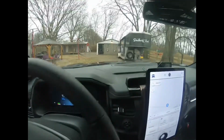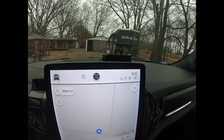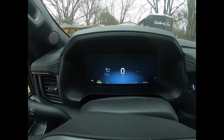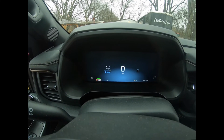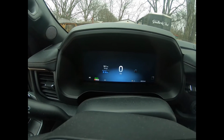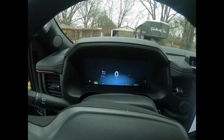Leaving from Nashville. It's 8:32 a.m. 59 degrees. First stop's in 100 miles or so at the National Corvette Museum to hit our first charge, so we should have plenty of range to get there. We'll see how busy it is. Hopefully it's not too busy. It wasn't when I went last time, but it was 5 in the morning.